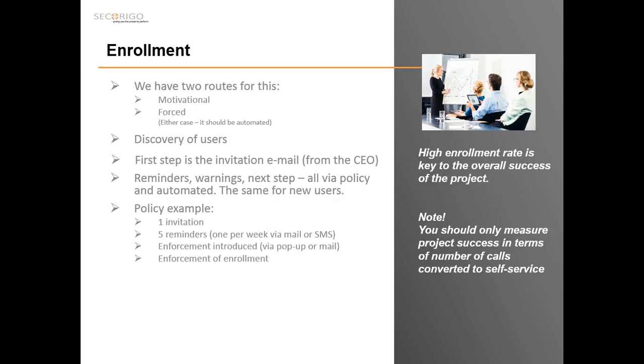And then you'll see, as you get those reminders out, that with the first invitation, maybe 10-15% will enroll, and as reminders continue going out, you'll see the enrollment rates going up. You might end up with maybe only 60-80% of the users having enrolled after even a longer period.